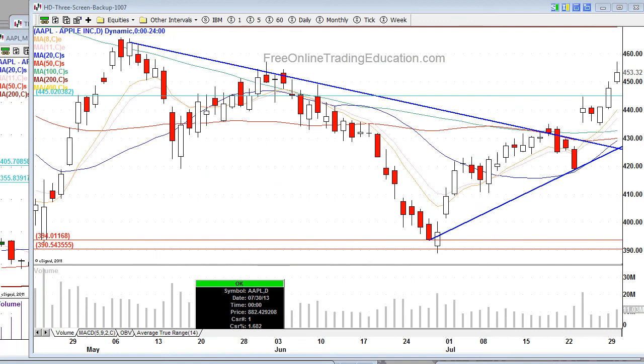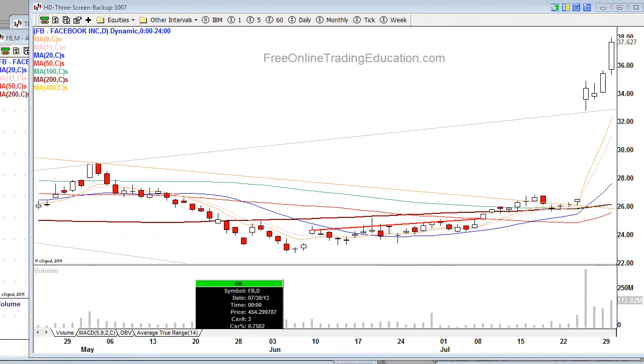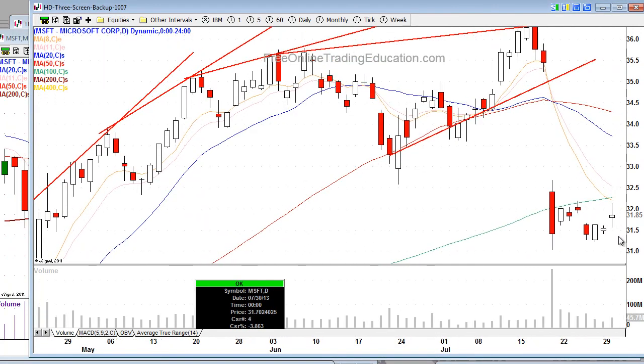Apple up 1.23%. Apple's on a tear. Facebook up a whopping 6.2% today. Big gap, boom, to the upside, just going crazy. Microsoft's also up 1% with a big-time turbulent trading day today.